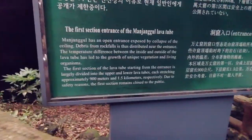So this is where a variety of lava formations and decorations such as lava stalactites, lava stalagmites, flow lines, lava benches, and lava rafts are present.